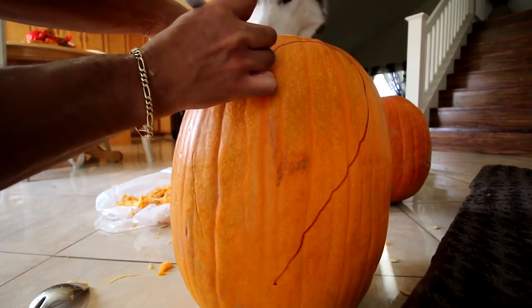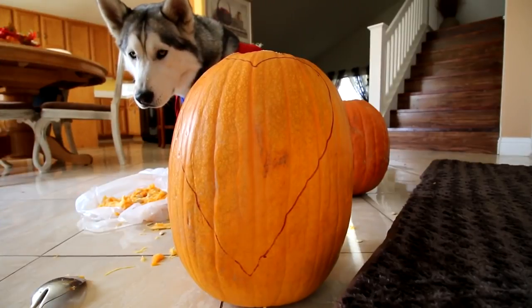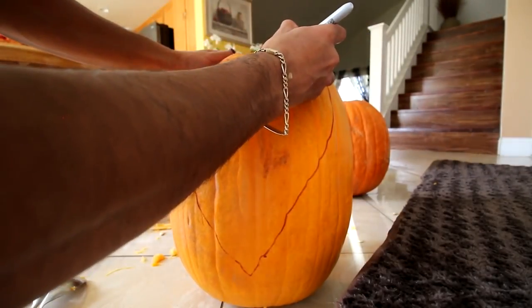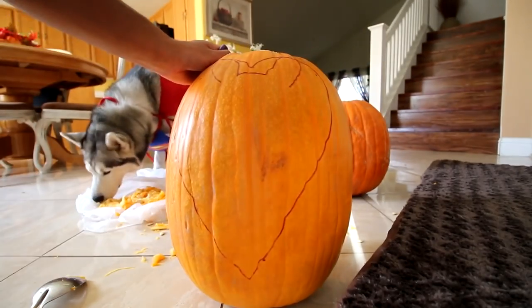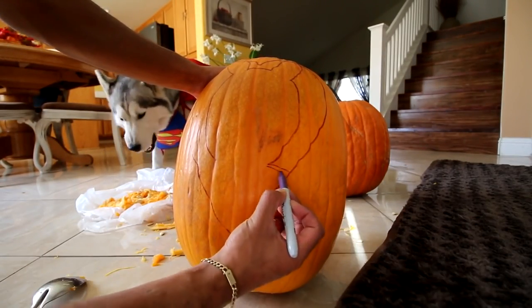Okay, that looks good. For the ears, curve right here, a little curve right here. Right, and then this, and then this, followed by this, boom. Oh my gosh, I'm so bad at pumpkin carving.